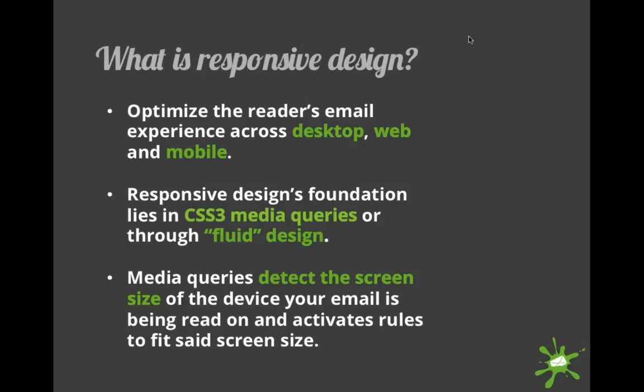So in email, responsive design is achieved through the use of what we call media queries or fluid design. These media queries are a special set of CSS styles. These styles act like dynamic rules, detecting the screen size of a device. Once it detects the screen size, it activates a different set of rules so the email fits the screen size that you're actually viewing it on.